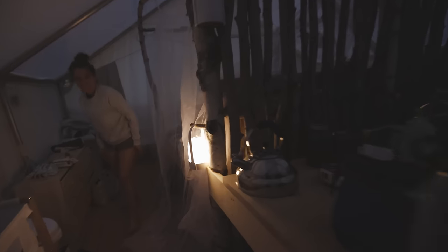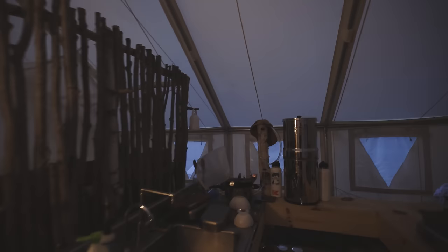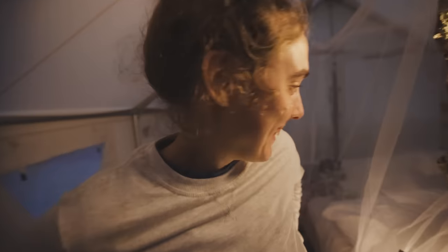So we've got our watchdog in front of the door, and then I've barricaded it with our storage boxes for now, just to keep the raccoons out. I think tomorrow I'll figure out a better system. And we've got our lights, which are very nice. These lanterns for evening time. Is Mama Bear ready for her first tent night?